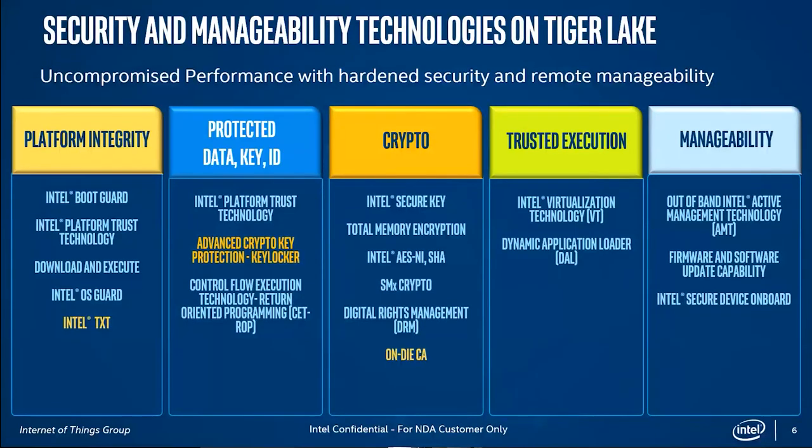Don't allow people to modify your data, right? And look at your data. Basically, you need to encrypt the data, right? So we have a lot of technologies built into this processor. You can see five pillars in there. One of them, of course, is called platform integrity. They have Intel Boot Guard. Intel Boot Guard basically is a boot-up, when your first program runs on your system, right? It's like BIOS. It's the first program that runs when you turn on your computer. That's the first program that runs on your system.